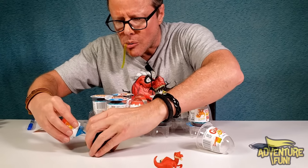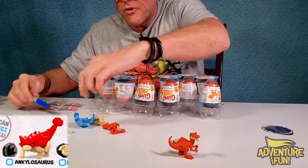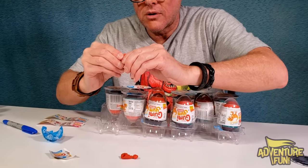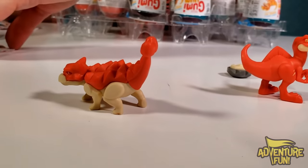All right. Well, okay. Different dino's good. We got the Ankylosaurus. Nice. Oh, so the Ankylosaurus, go ahead and do that. Oh, he's an easy build. I love it. Okay, Ankylosaurus. And he looks cool. He was an easy build.